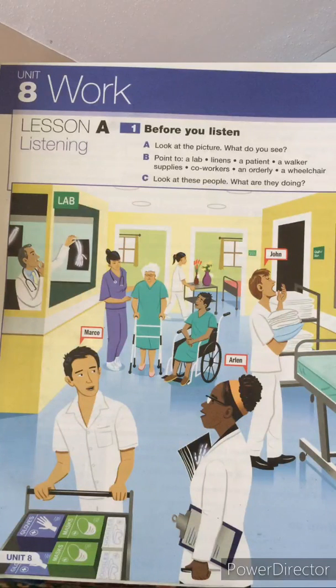Now, point to a patient. I see two patients in the picture. What color are the gowns that the patients are wearing? Yeah, the patients are wearing green gowns. And a patient is someone who is being helped at the hospital, or someone who is sick or hurt and needs help by a doctor. I see two patients. What do the patients look like? What color hair do they have? One patient has white hair, one patient has black hair.